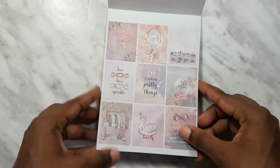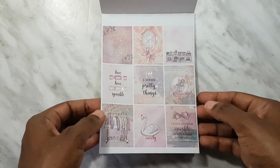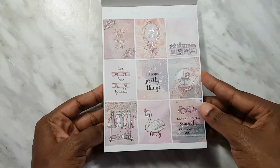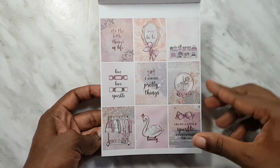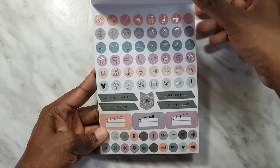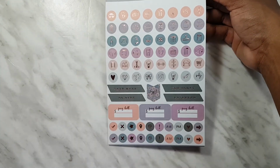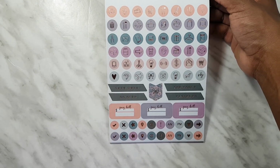And next we have the kit. So this is the first page, and everything is rose gold. We have lots of quotes. I adore pretty things. That is true. And then we have our icons page. I'm really digging the color scheme.